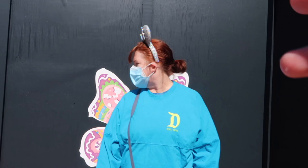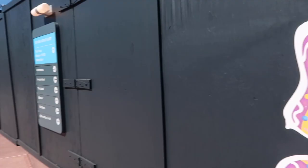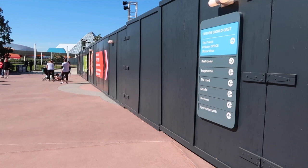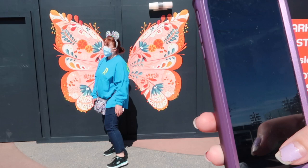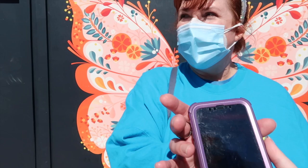Just smile and wave. Go back. You have to go back. See, it's cute. And oh, am I videoing? Yeah. They have them all across the EPCOT walls. Yay! Ready? One, two, three. Why am I smiling? Force of habit.